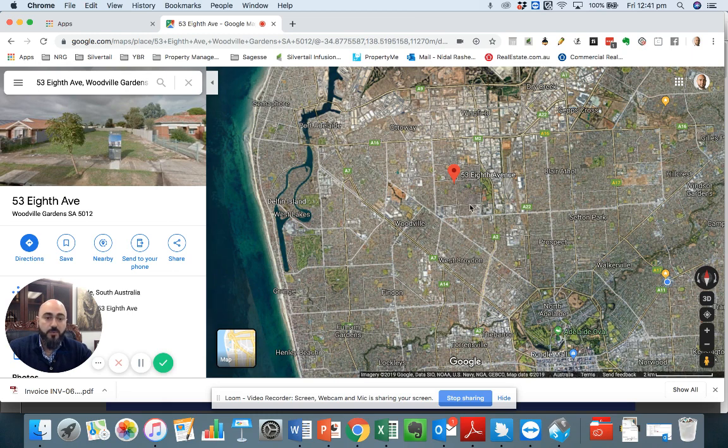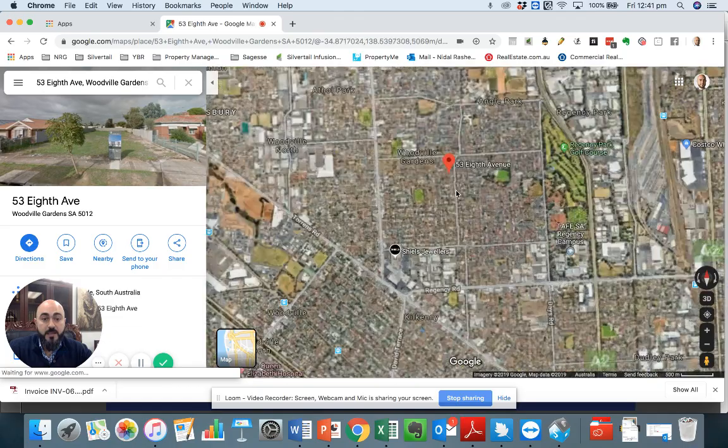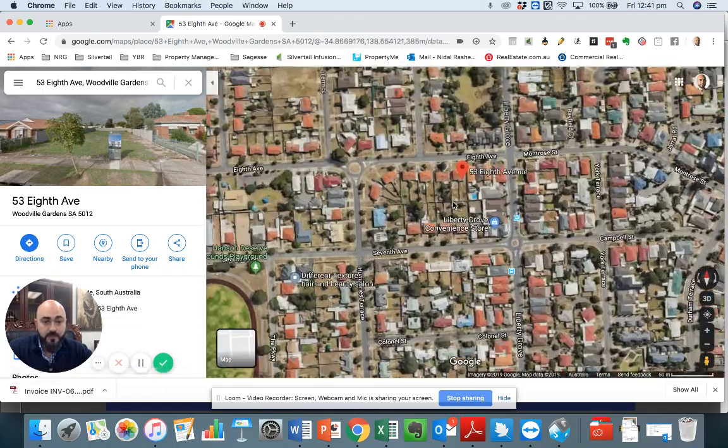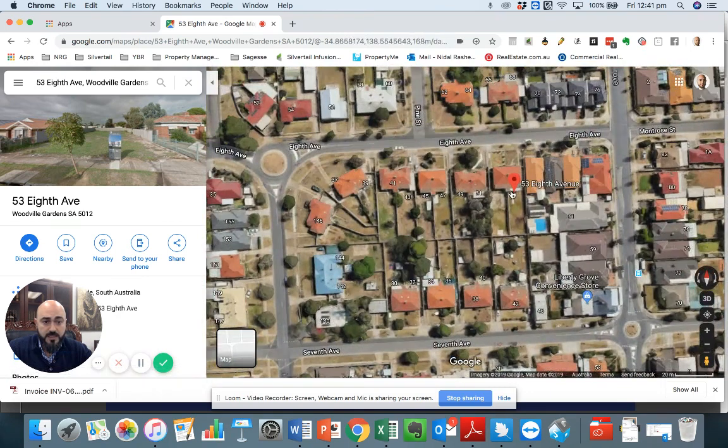So from an investment point of view, there's some really good potential in these areas, in these western suburbs that are going through quite a bit of gentrification. Now, 8th Avenue in particular, if you have a look here, you will see that this is the location right there. So it's 53 to 55 8th Avenue.